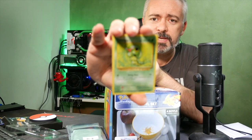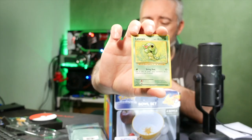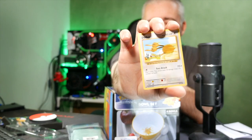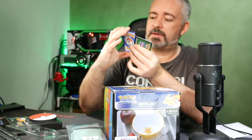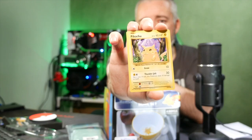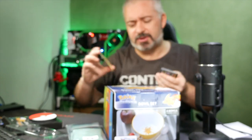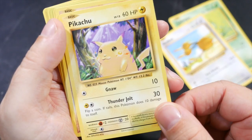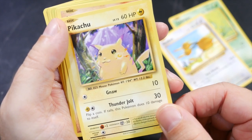I've got a Caterpie, which I have to imagine is not rare or special. Got Doduo, which I have to imagine is not rare or special. We've got a Pikachu. Ooh, Pikachu's got his old classic art. Is the camera even focusing on these? I don't know. I'll do close-ups of these as we go. I'll do editing stuff. So, yeah, that's old fat Pikachu.